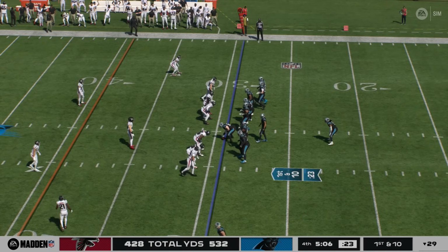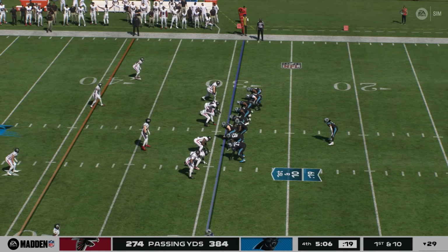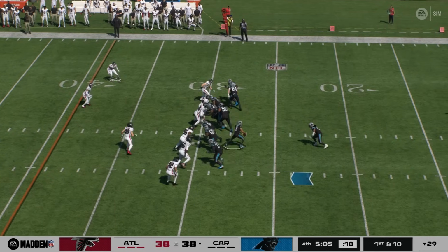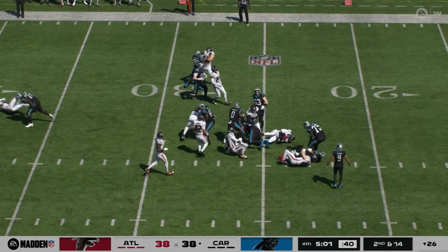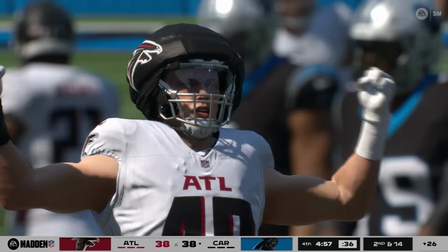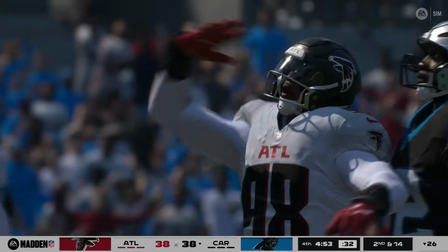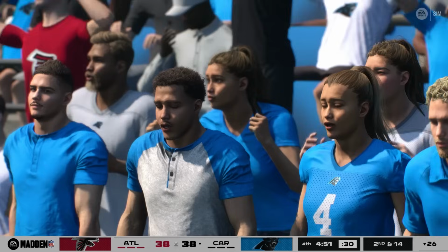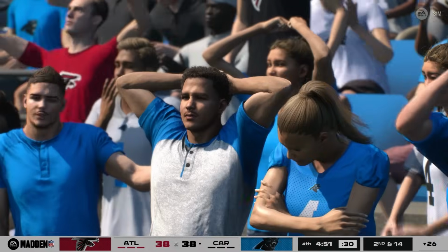Looking to put a drive together. They'll start on the ground here on 1st down. And that one blown up quickly as he's going to be stopped before he could even get started. It's a loss of 4 there, bringing up 2nd down. They have 3 tight ends in that formation. That's almost a universal sign that they're planning to run the football.